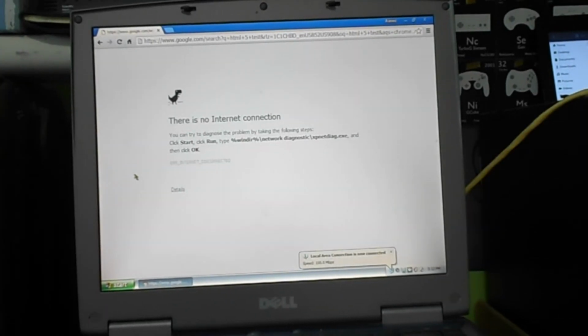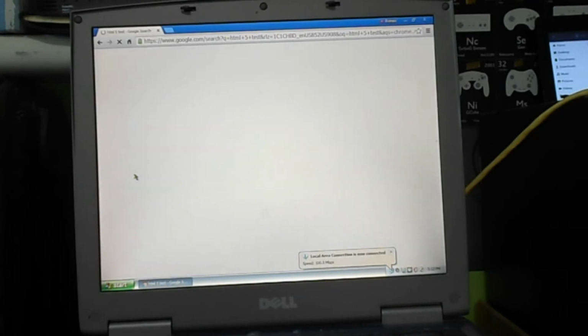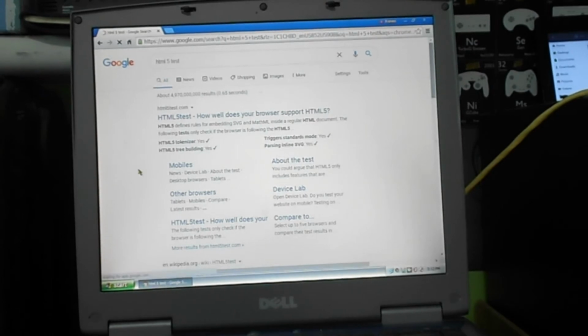Okay, so one Ethernet patch cable later, I'm connected at 100 megabits per second. So this is, I assume, a 10/100 Ethernet adapter. If I refresh the page, there we go. I've got Google. Now, I don't suggest using Google, just because they track you and do targeted advertising, all that stuff. I would recommend you use something like DuckDuckGo. However, for testing purposes, especially with older web browsers, for some reason they just can't display DuckDuckGo, so I just use Google in these couple of cases.